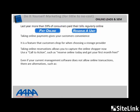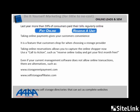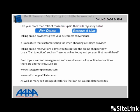Even if your current management software does not allow online transactions, you have alternatives. You can consider storagerentpayment.com. The only thing you have to have there is an email address and a bank account. You can also take a look at our site, selfstorageaffiliates.com. We got plenty of other alternatives, and we can help you get everything set up, as well as other self-storage directories that can act as a complete website for you as well.